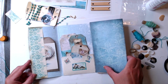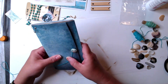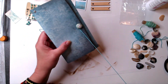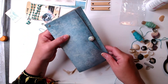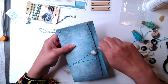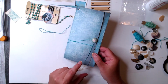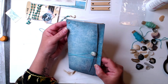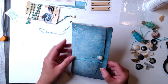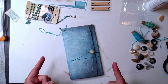So what I want to do, like I said, this is going to be a chunky one. I put that in. Now I took a little piece of turquoise string so that I can wrap around like so. Now I want to put something here. I want to hang something off of here, but I also put a little hole up here with a bulb pin, and I want to hang some shells from that too. So let's get to it.